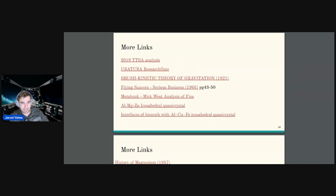We got more links. I highly recommend going through whichever one of these seems interesting to you. I think they were all interesting, but the Ubatuba white paper, if you're interested in learning more about the process that should be done for going through and testing recovered materials, goes into great detail. Also this book, you don't have to read the whole thing, but I highly recommend at least reading pages 43 to 50. That'll teach you a lot about what I was saying with the White House flap and the Norwegian Air Force.